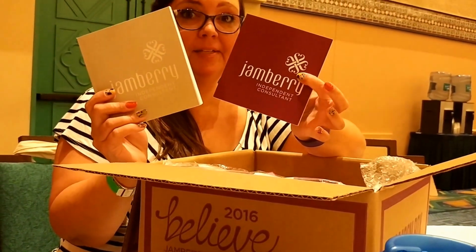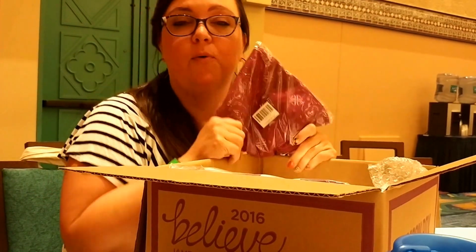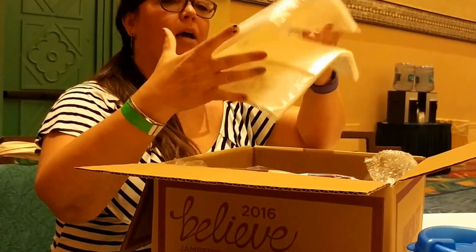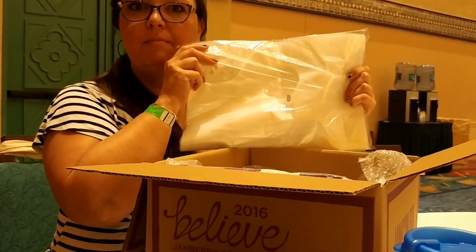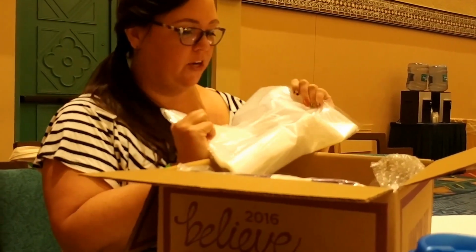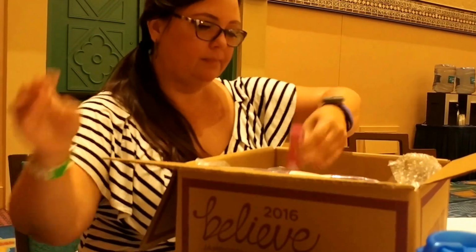Two little books with Jamberry logos. A scarf or a chair cover. If you've seen my videos, you know I have one of these on my office chair. Oh, I forgot these were in here. Door delivery bags. These are amazing. They make you feel so professional and grown up whenever you do deliveries for your Jamberry party hostesses. So cool to have these.